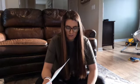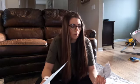I'll go over with you guys real quick the total that we spent on seeds, just so you can get an idea of about how much you might be spending if you were to buy heirloom seeds. You may not be doing as much as we are, or you may be doing more. First of all, we spent about $106 altogether on seeds.